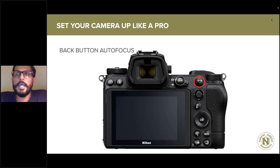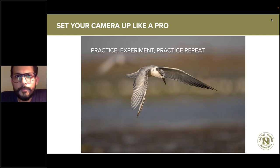I'll get the composition I want and I get the picture I want. Of course, that might not work with birds that are moving around really quickly. But even then you have nothing to lose, because even when your bird is moving really quickly, you can still maintain continuous autofocus on it by using your back button. So those were some of the basic settings to keep in mind and play around with and learn and master.